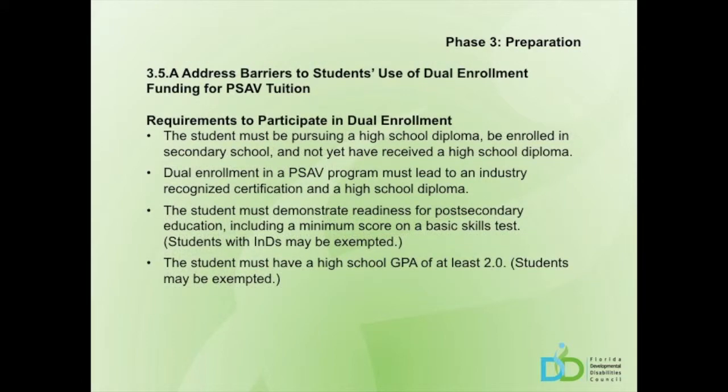At Project Achieve, most students use dual enrollment to support their participation in the PSAV program and the ESE Technology and Support class, and they use VR funding to support their enrollment in the Employment Readiness class and the tutoring and other services they receive from an assessment instructor. Information about VR funding will be provided in the next phase. At this point, it is important to briefly address the use of dual enrollment.